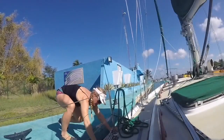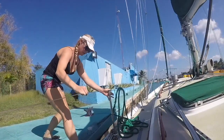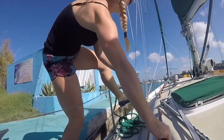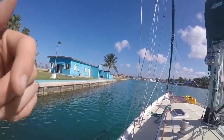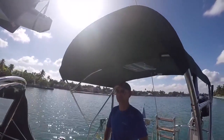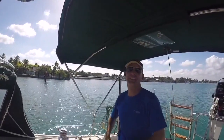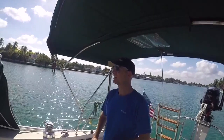Times on Plaintiff's Rest, but with our engine running, we were ready to toss the lines and get to our slip. Here we go, off to our slip. Great de-docking by the captain. How do you like that engine? Plaintiff's Rest, you just want to test me. You're so funny, funny girl. She's like, let's play with the captain today.